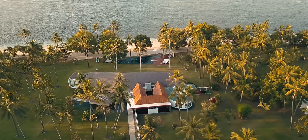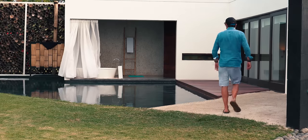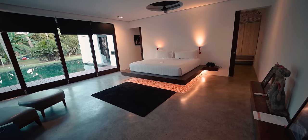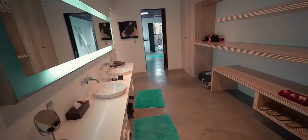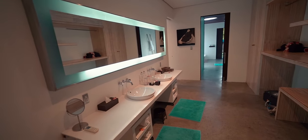Let me show you more of this incredible villa. First, the master bedroom. That's my room. The room is very modern in design. It has polished concrete floors and it overlooks a pond. Right through here, there's a large bathroom with twin vanities and plenty of storage space.